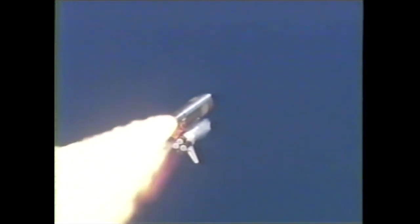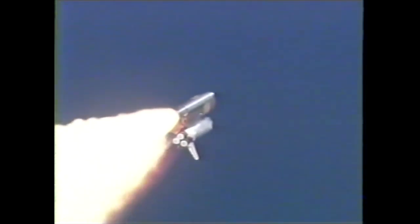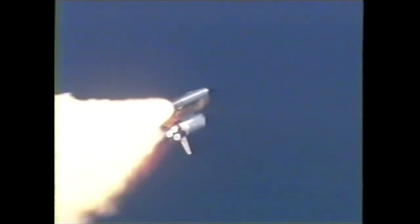From a camera mounted on Discovery's external fuel tank. Three engines on Discovery are now throttling down to 2/3 throttle to prepare the spacecraft to pass through the area of maximum air pressure and go supersonic.